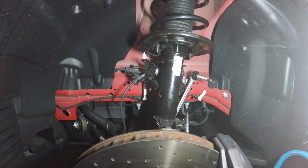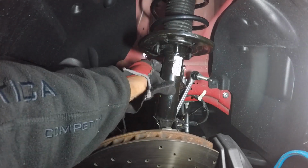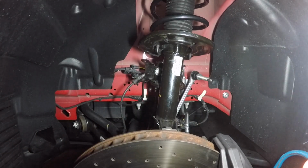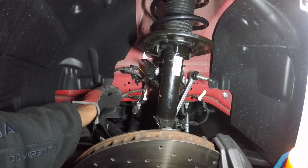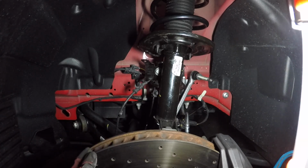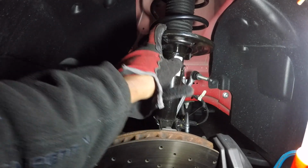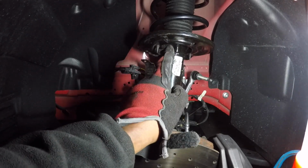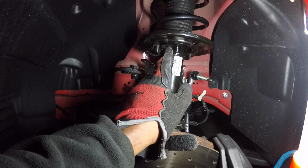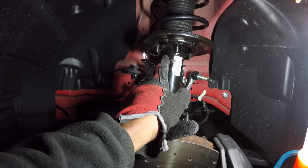Alright, so got the spring back in. Man, I scratched the hell out of that. So the spring is back in, and now I'm going to raise this up with the jack, line it back up, put it back in. The spring was a bitch to get in. Although it was a lowered, much shorter spring, it was still difficult to get it back in.